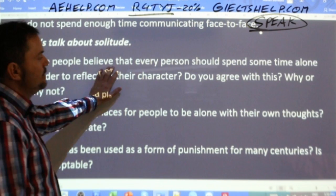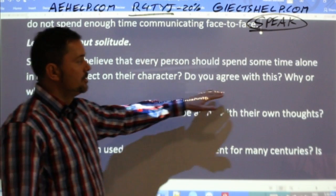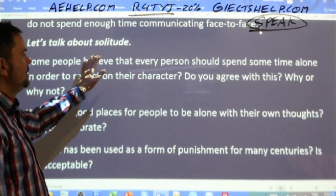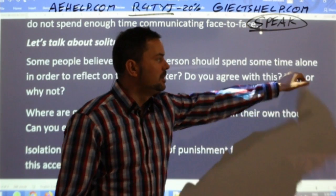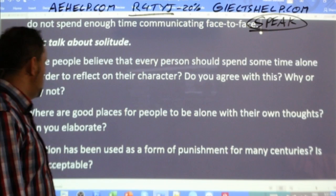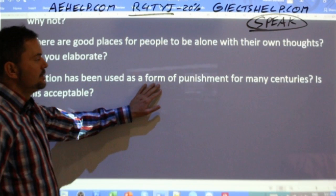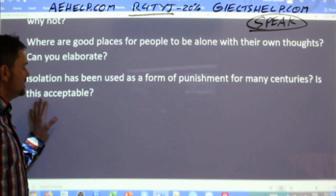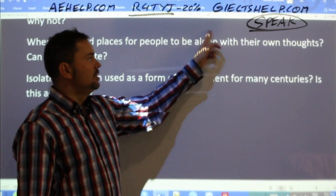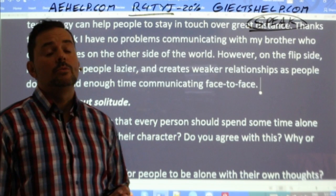Some people believe that every person should spend time alone in order to reflect on their character. Do you agree with this? Why or why not? Now, if you're paying close attention, you'll probably figure out that solitude means to spend time alone. Where are good places for people to be alone with their own thoughts? Can you elaborate? Isolation has been used as a form of punishment for many centuries. Is this acceptable? Now, you should be able to figure out that isolation means the same as being alone and the same as solitude. So try to figure out words from context.